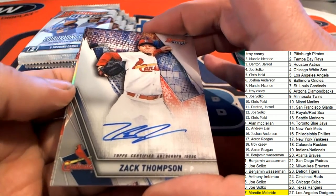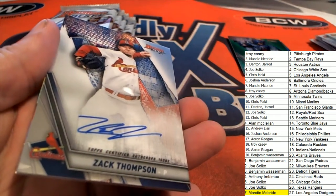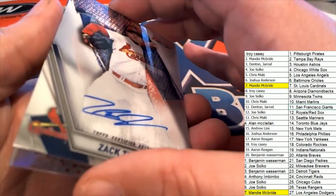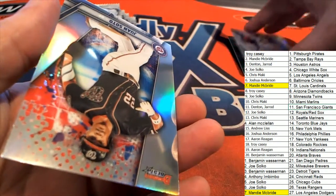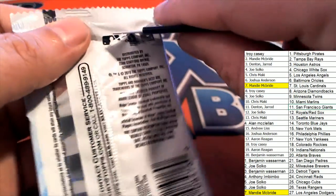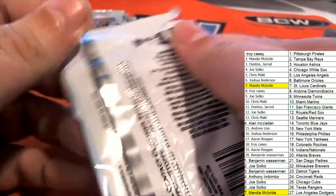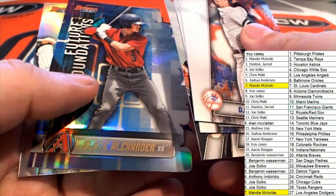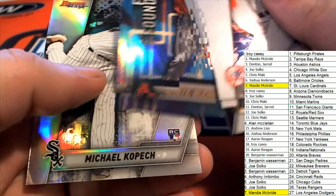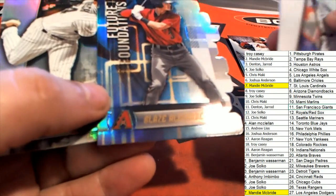All right. Cardinals owner hits in the box spray. It's Mandy again, this time with a Zach Thompson. Wow. Two autographs. So far, let's hit big. All right, so that Arizona one is not numbered.